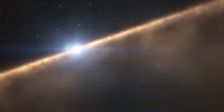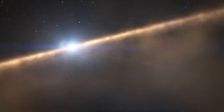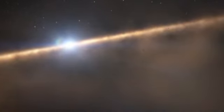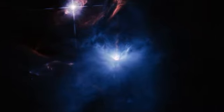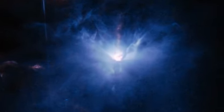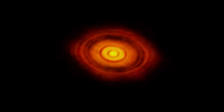The investigation of these protoplanetary disks is essential to our understanding of how Earth formed in the solar system. Observing the first stages of planet formation around HL Tauri may show us how our own planetary system may have looked during its formation more than 4 billion years ago.